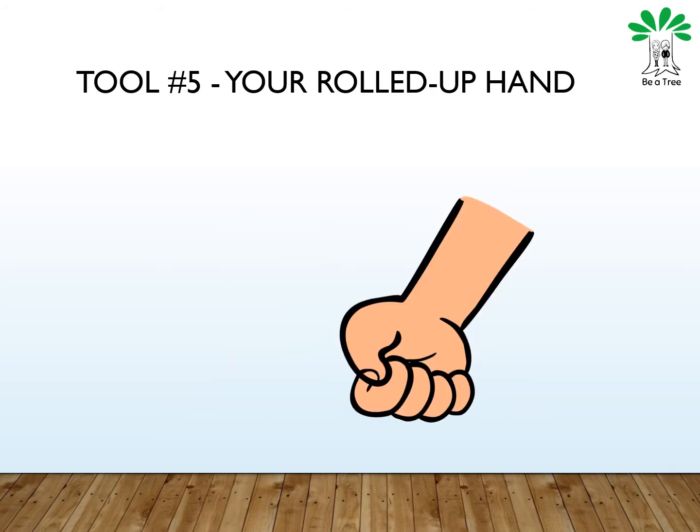Tool number five is your rolled up hand. When you meet a dog that is safe, you've used your eyes, the dog is safe, and you've asked permission of your parents and the dog handler, and everyone says yes, it's okay, then you stand sideways to the dog and show him your rolled up hand. So let's have everybody stand up and just have a rolled up hand by your side. And then you let the dog sniff you. So you're going to let the dog choose if he wants to reach his nose out. So don't be sticking your rolled up hand into his nose. Let him come to you.